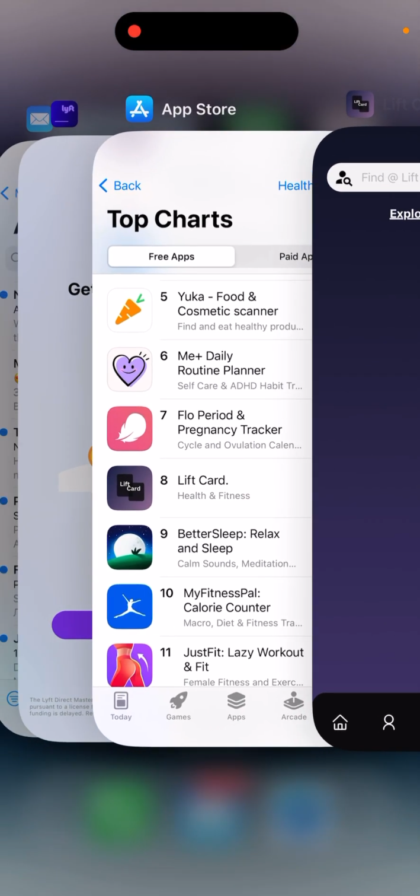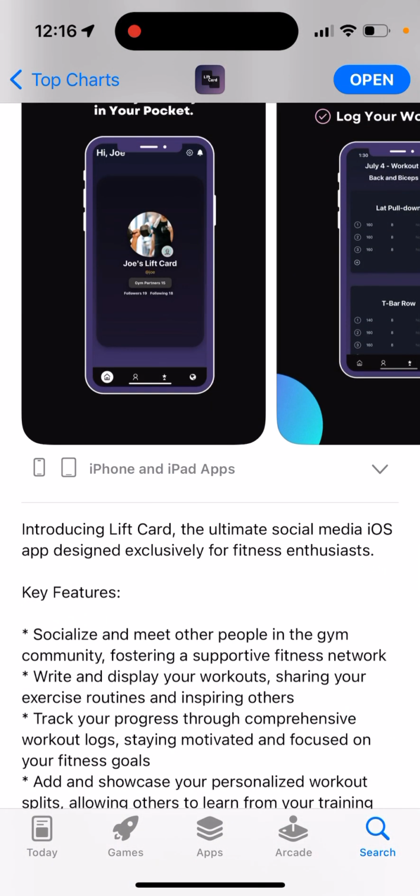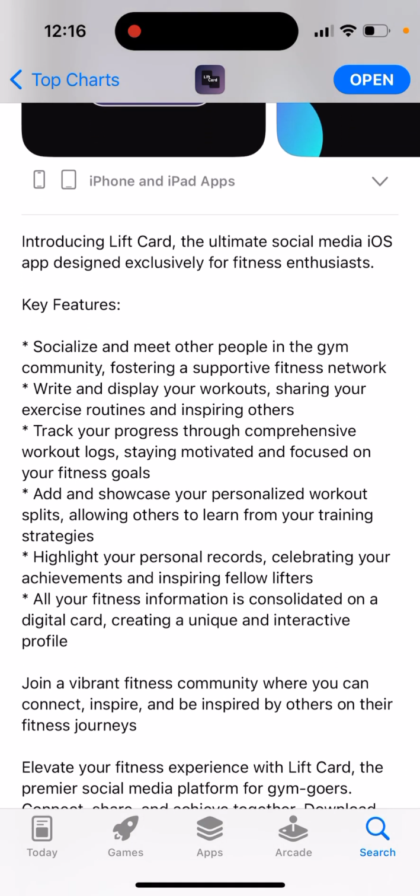So the idea is that this app is basically like a social media, ultimate social media iOS app designed exclusively for fitness enthusiasts. Socialize and meet other people in the gym community, foster and support a fitness network, write and display your workout, sharing your exercise routine and inspiring others, track your progress through the comprehensive workout logs, staying motivated and focused on your fitness goals, and then showcase your personalized workout splits, highlight your personal records.